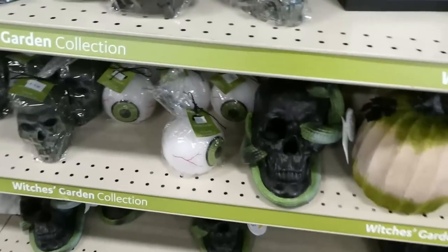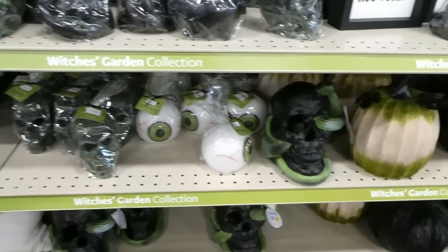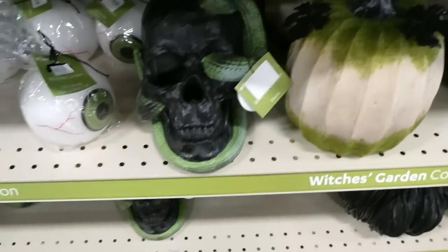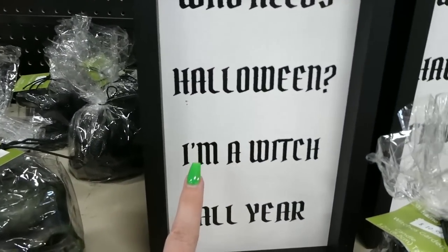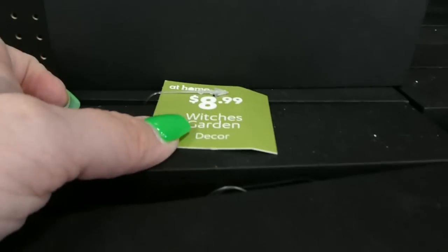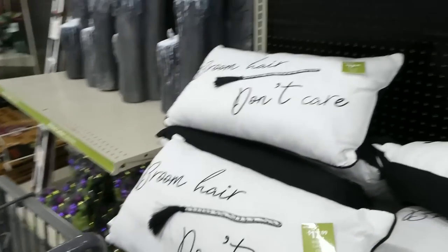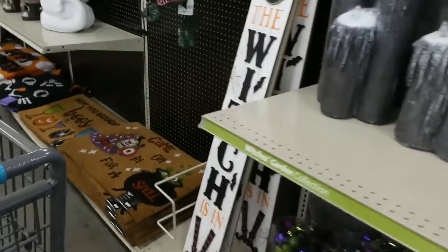We definitely saw most of this stuff last time, so I won't spend too much time looking at this, but still a really cool selection. $21.99 for that light-up skull. Why is this so plain? It's bothering me this is so plain. It's $8.99. I keep seeing it. I just wish it had more to it. If I was a more artistic person, I would probably add my own flair to it, but I'm not, so I won't.